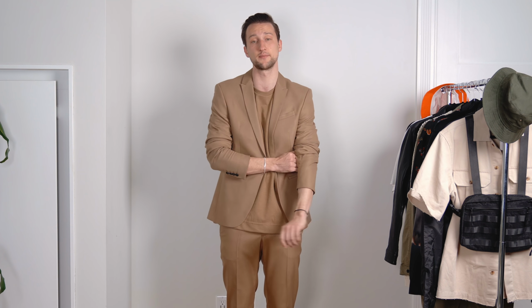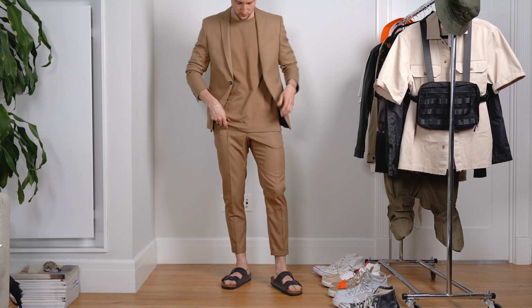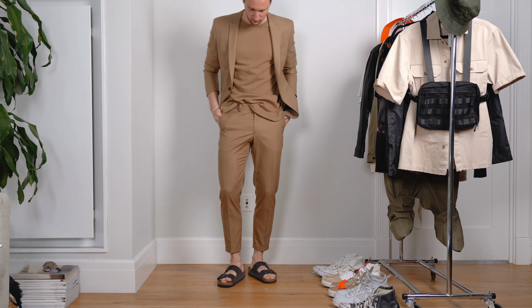But you can still have a little bit more of a modern take on your suiting, like this suit. For one, the colors. Second, the structure of the suit. It's very sleek. You can also go a little bit more wide-legged, a little bit more relaxed. That's definitely up to you.